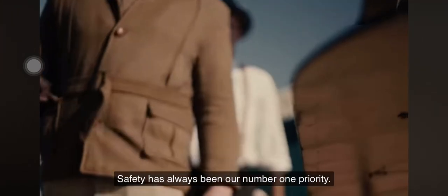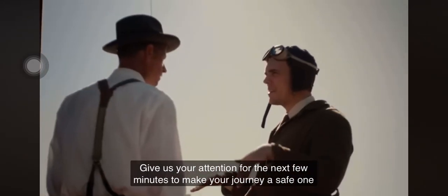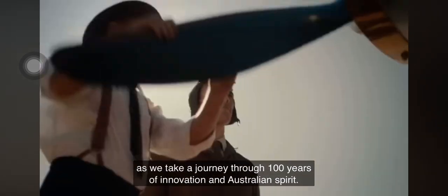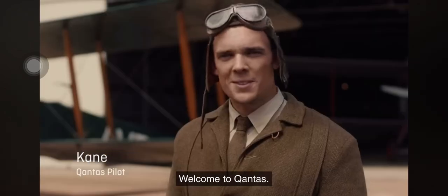Safety has always been our number one priority, and today, with your help, we're going to keep it that way. Give us your attention for the next few minutes to make your journey a safe one, as we take a journey through 100 years of innovation and Australian spirit. Welcome to Qantas.